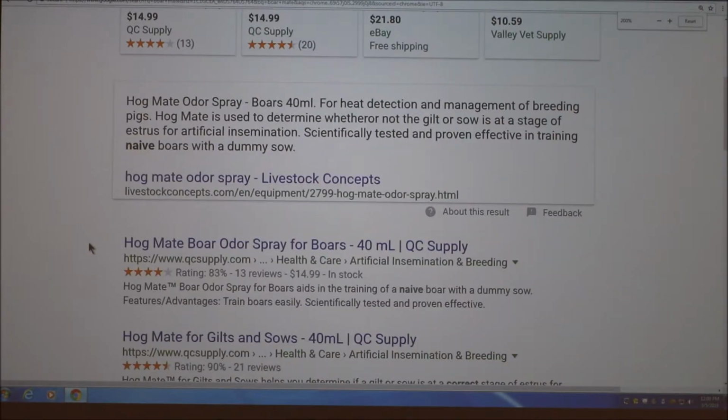So here it is. Detection for key detection and management of breeding pigs. Hog mate is used to determine whether or not a gilt or sow is at the stage of estrus for artificial insemination. Okay, here it is. Here's how they're doing it.